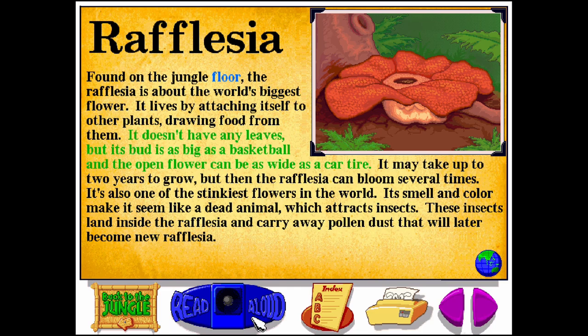It may take up to 2 years to grow, but then the Rafflesia can bloom several times. It's also one of the stinkiest flowers in the world. Its smell and color make it seem like a dead animal, which attracts insects. These insects land inside the Rafflesia and carry away pollen dust that will later become new Rafflesia.